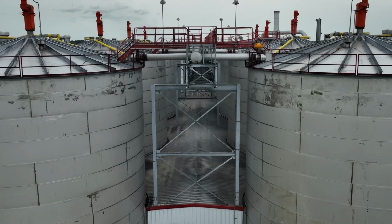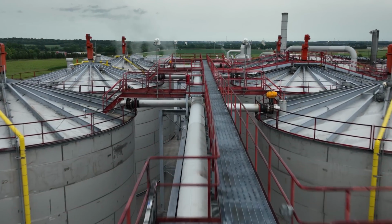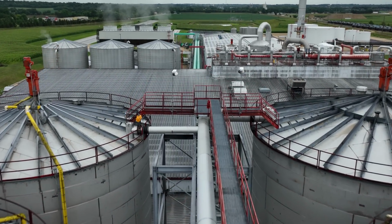What would you do if it did? Like, what would you do with that stuff? We would probably run it through the process and just take what you get. But the problem is, you're going to have a lot more DDGs coming out than what you normally would, because the starch didn't get broken down, so you have more starch going that way. So it's a balance.